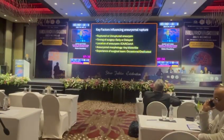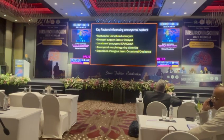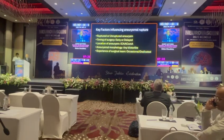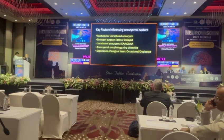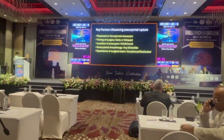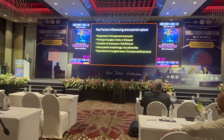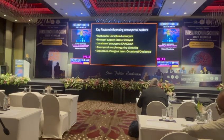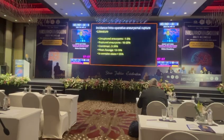The key factors influencing aneurysm rupture are very well known: whether it is ruptured or unruptured, the timing of surgery, the location of the aneurysm, and the aneurysm morphology. We all know tiny blister-like or dome aneurysms are more likely to rupture. And of course, the experience of the surgeon, whether it's an occasional surgeon or a dedicated neurovascular team.